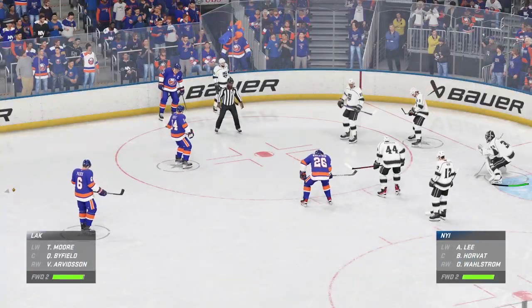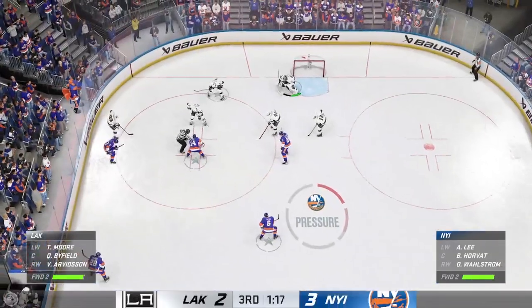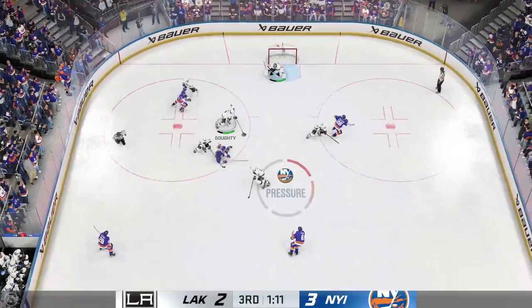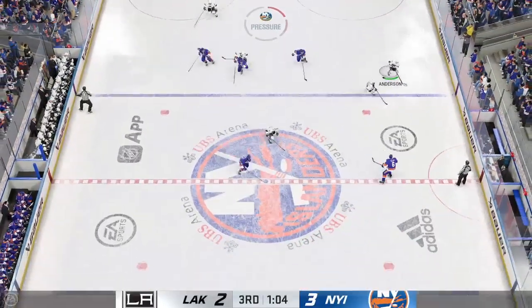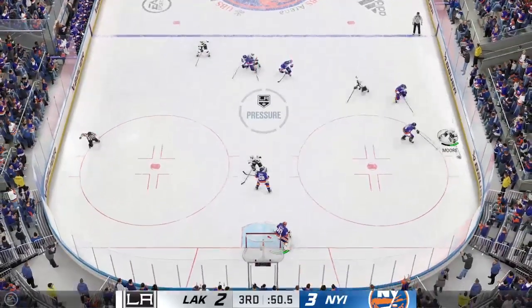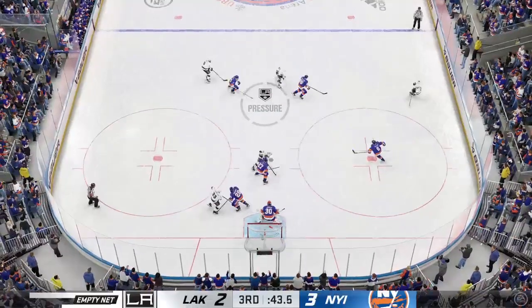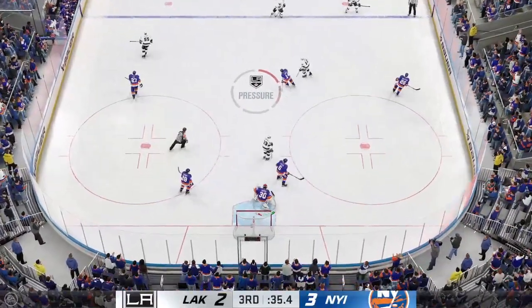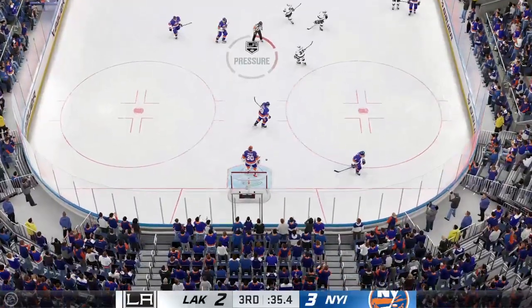A big face-off here inside the offensive end. And they take possession. Nice job tangling him up on the draw. Anderson's carrying it ahead. Here's a shot. Oh, what a stop on the play. There's the whistle as the goalie hangs on.